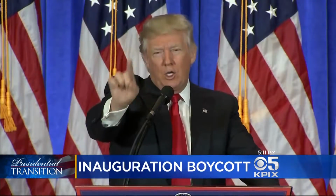Congresswoman Barbara Lee says the incoming president, quote, rode racism, sexism, xenophobia, and bigotry to the White House, and she won't be honoring him. I think that for some of us, we have to continue to resist this agenda that has been presented during the campaign and up to now. Congresswoman Lee is joining North Bay Congressman Jared Huffman in the inauguration boycott.